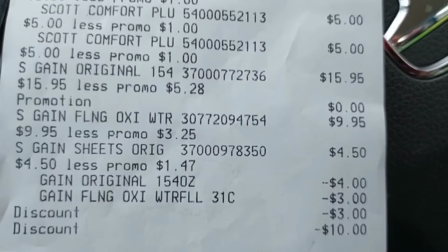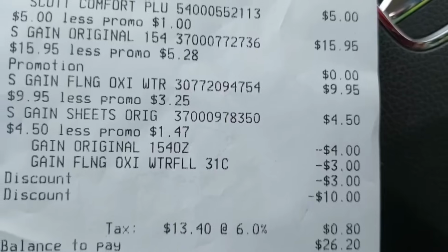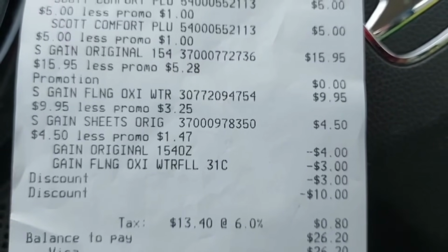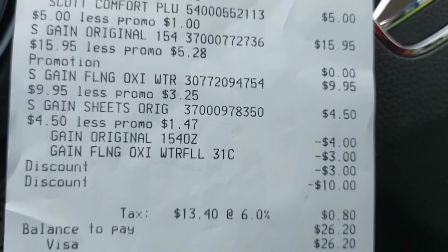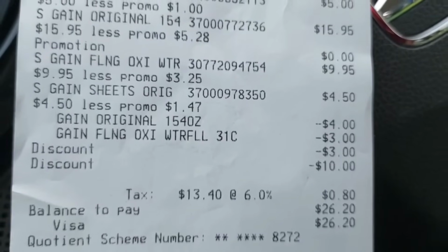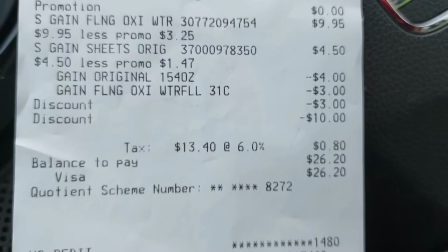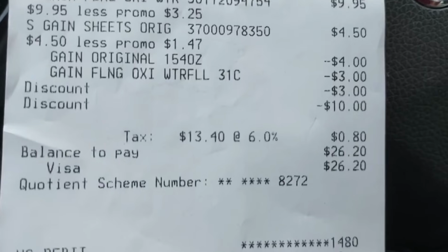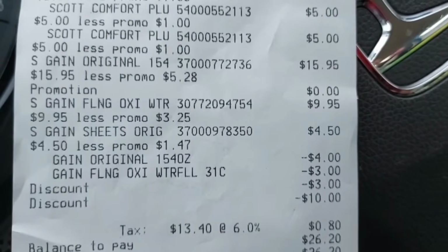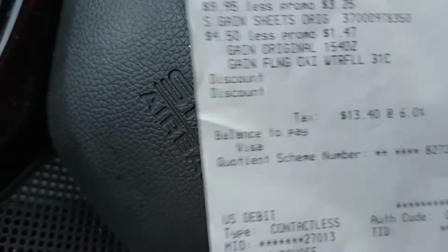So there you see my Gain for $15.95, okay? Promotion 0. Now, I did this at a new store, so you will not see my digital coupons come off until the end. There's the Gain Flings for $9.95. There's the Gain Dryer Sheets for $4.50. My $4 digital coupon came off. That was for the big jug of Gain for $15.95. My $3 digital coupon came off for the Gain Flings for $9.95. And I didn't have a coupon for the dryer sheets.